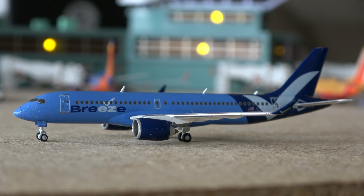I was on the sister ship 204. This is 203 Bravo Zulu. I was on 204 Bravo Zulu. This aircraft came in from Fort Myers, and then it'll be going out to Akron, Ohio, as Breeze Airways Flight 207, which was the flight that I was on out of Las Vegas. Really cool stars, and really awesome to be on that actual aircraft.